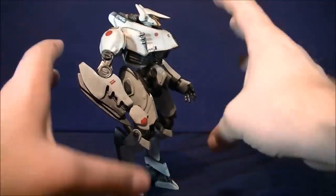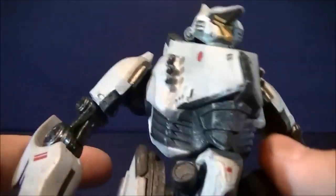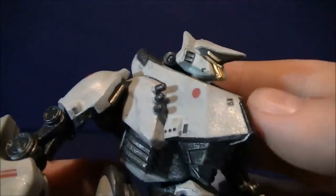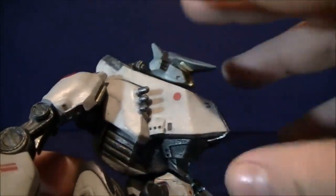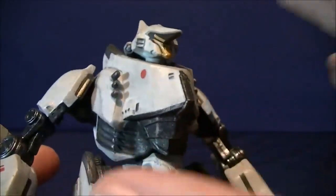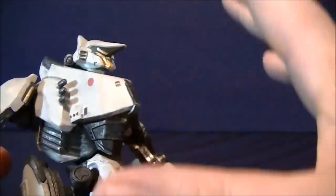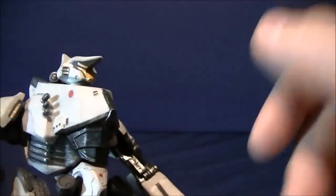Because he just has a nice, agile, lightweight mech kind of look to it. And I'm pretty sure I played with you once before. But the head sculpt's really sweet. And overall, I really like the body too, where it has more of this angled look to it. Gives him very differentiating characteristics between him and Gipsy Danger, where he's more like normal human shaped.